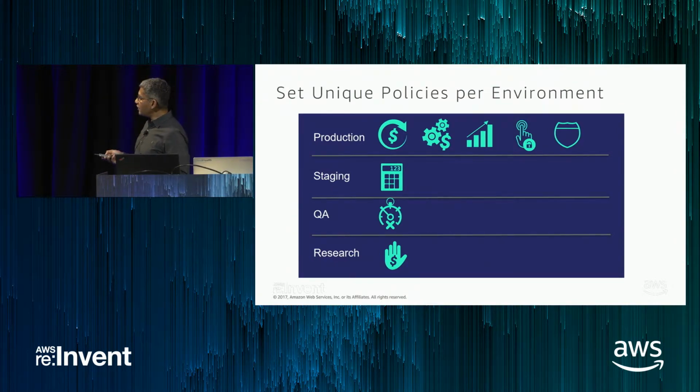Same with staging. For us, staging is a very variable workload. We don't care if it goes up and down a lot, but we do care that it has a budget. Staging gets used when more features get released in a particular month, and developers need multiple staging environments. There's a budget for the month, and we track it. We say, as long as you don't go over your budget, it doesn't matter what other policies are in place.